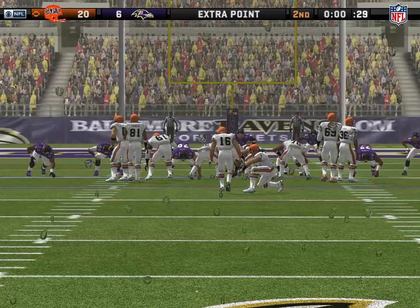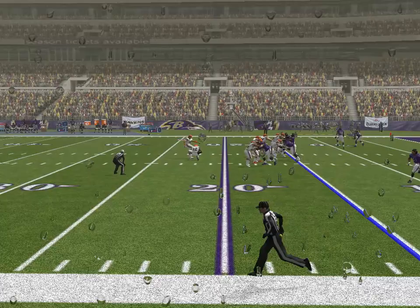Number 16 comes in to attempt the point after. The point after is good.